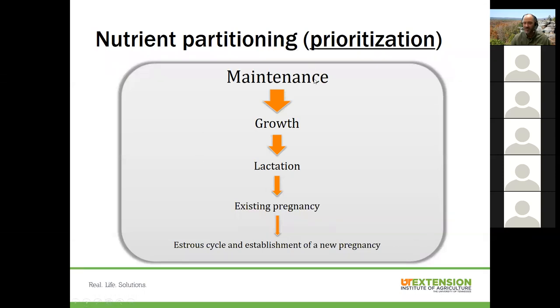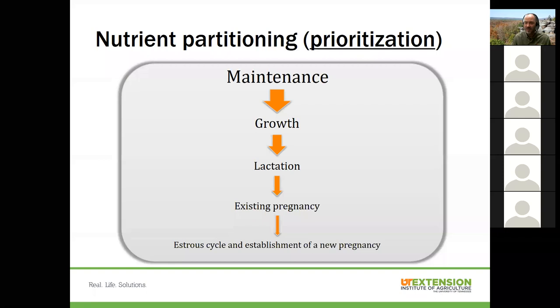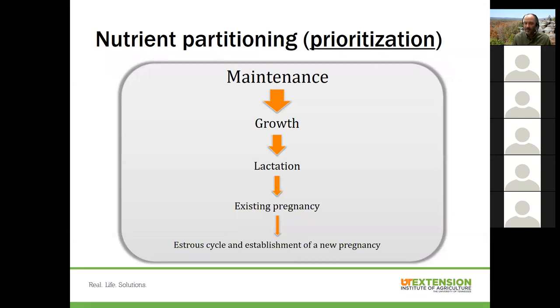So the first thing, she takes that one morsel of hay that she eats and allocates it like this: from maintenance to growth, lactation, pregnancy, and then to a new pregnancy. So that's the last thing she cares about, is a new pregnancy. But that's the first thing that we care about. Get that first calf on the ground, take care of her, and then get her rebred.